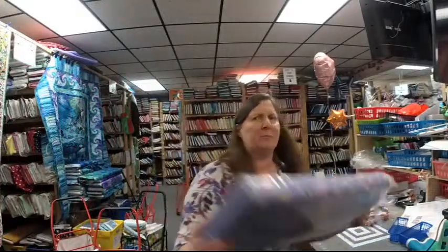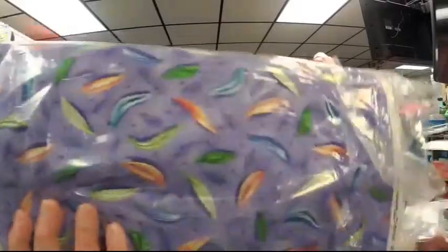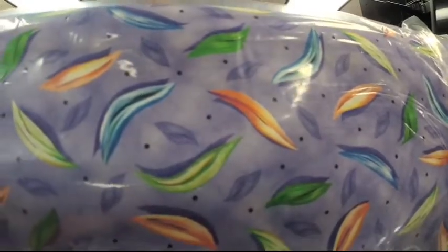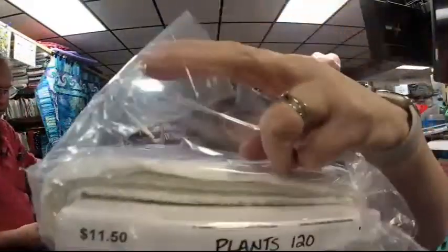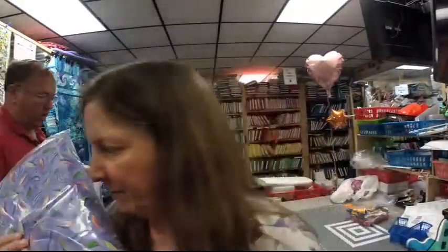I've got more Posh Palms. This is a light purple background. It's still in the plastic. I'm not sure why, but it's got really cool palm leaves or something. Leaves in bright colors. And this is part of the Posh Palms line by Quilting Treasures. Plants 120, and it's $11.50. And I do have a kit called Posh Palms.